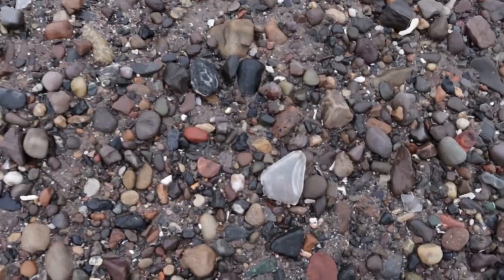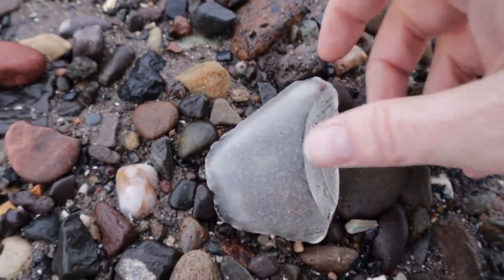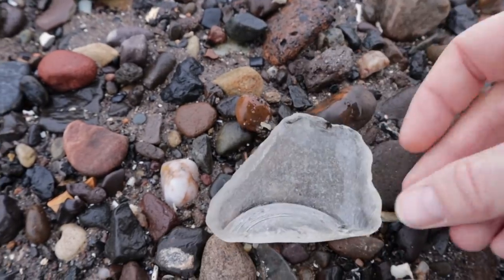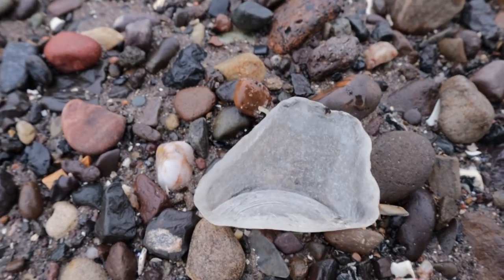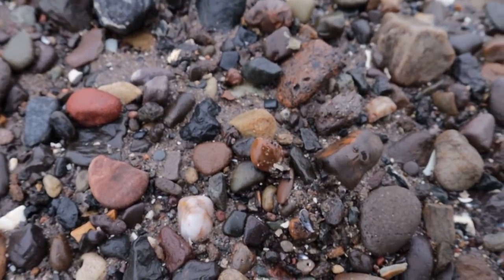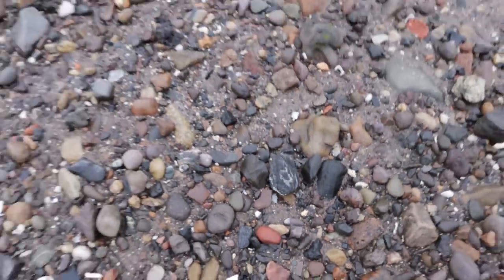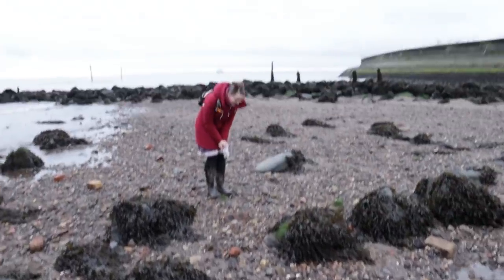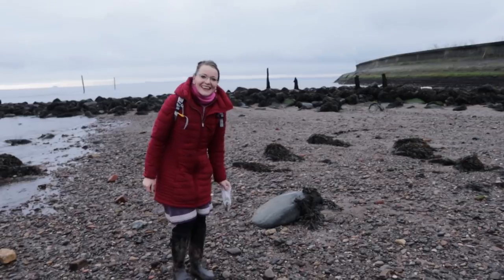Now that's really cool. This looks like a really rounded bottle or vase, or I'm not sure what that was, but it must have been quite large. That's really cool. Oh, hang on, Nicole's just found something really cool as well. I'm going to take this along. It has some writing, but I want to go and see what Nicole's just found. Okay, Nicole's doing the snippy dance, folks.